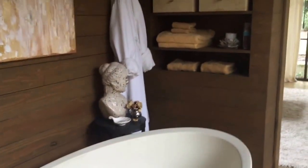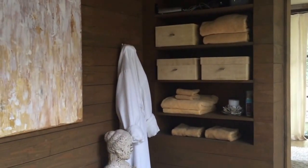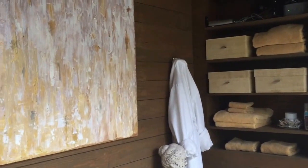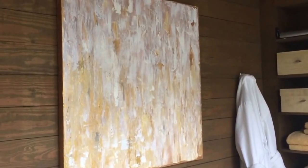So I have some more of those fabric boxes on this side. And here's another piece that my daughter did. Again, I told her exactly what I wanted, and I wanted her to match the colors of these boxes and towels, and I love it. I'm so lucky to have an artist as a daughter.